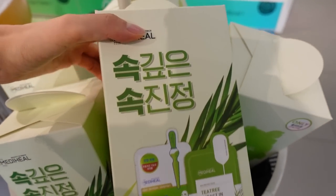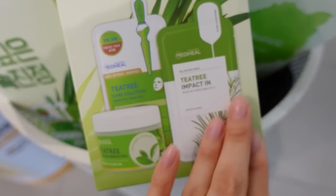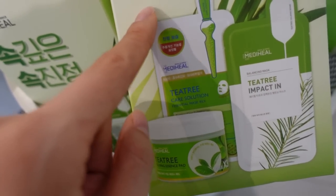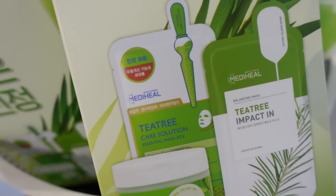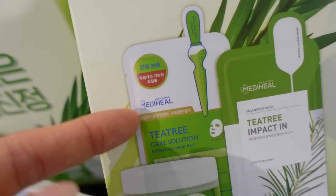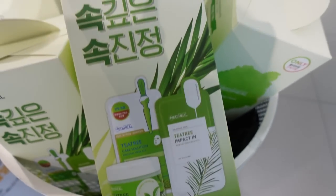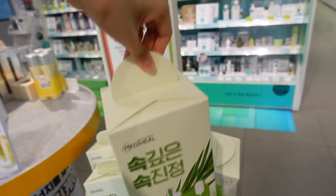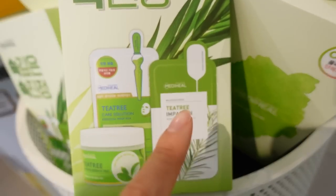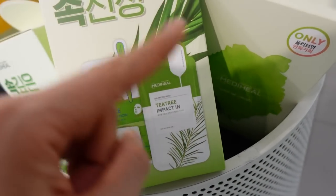I've never seen a box that has a tea tree impact. And this is a sheet mask. And I think they have another sheet mask. And you know this is a really popular product at Olive Young. It's definitely in the top 10. And they have a tea tree calming essence pad too. So that's interesting. It's just a whole box with different categories of products. And I don't think they're from exactly the same line either, but they do have the main ingredient tea tree. So that's very interesting. Let's go back.